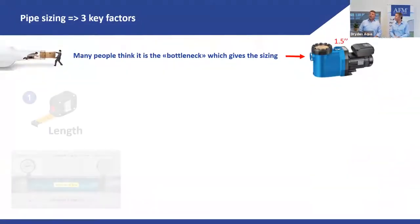So maybe I start with this. Many people I have met said, well, Dominic, I do 1.5 inch. And I said, this is wrong. They say, because my pump has 1.5 inch, this is the limiting factor, and this is why it doesn't make sense to go bigger. So many people think it's the bottleneck which gives the size, and this is completely wrong.